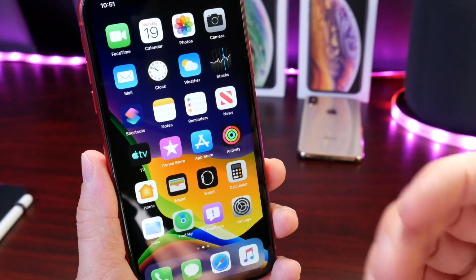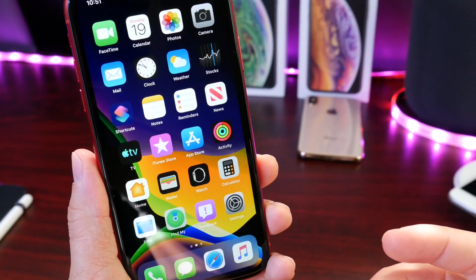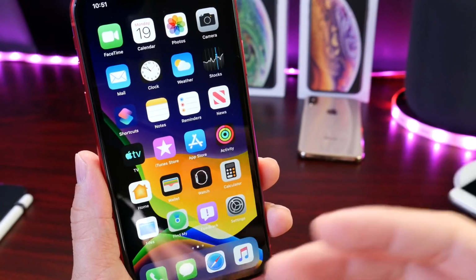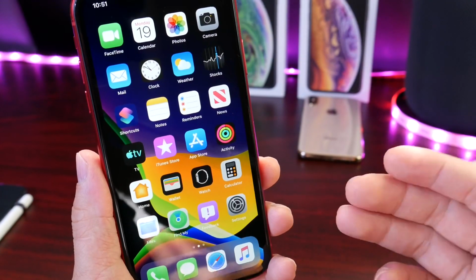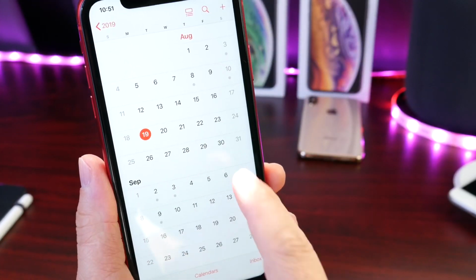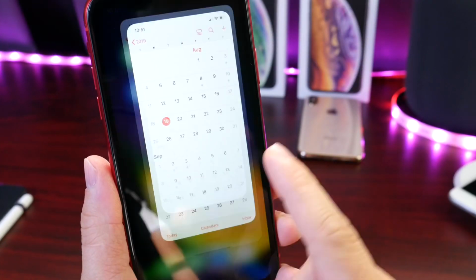Let's wait for the next beta, beta 8, which should be coming out maybe sometime later this week, maybe Wednesday at the latest, Thursday. Apple continues to push these betas a week in between. So today is the 19th. We can expect the next beta maybe on the 21st or 22nd, this upcoming week here.